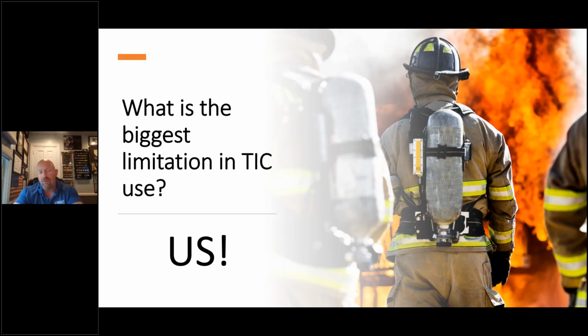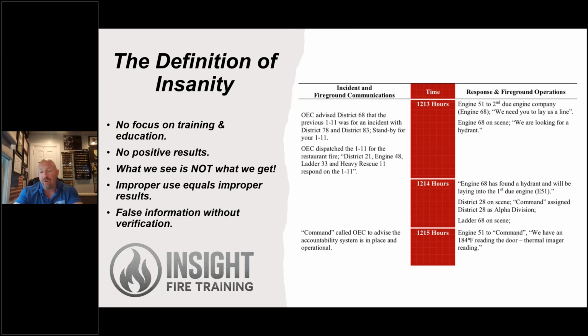So how can we overcome limitations? First, we have to define the fact that we are insane. For the last 30 years, since these devices have been in place, it has been a cycle of insanity with no focus on training. Then we have some training, then it goes away due to budget constraints and lack of prioritization. So we have no focus on training or education, which leads to no positive results. So what we see on the display is definitely not what we get, which we'll discuss. And then we have improper use, which equals improper results or disaster. And then false information without verification, which we'll talk about.